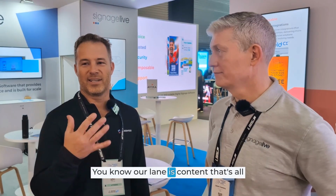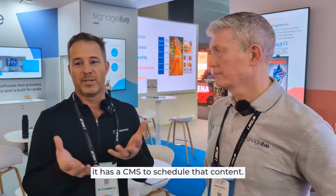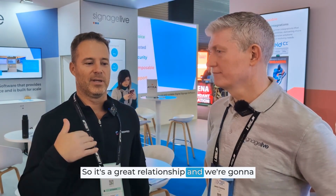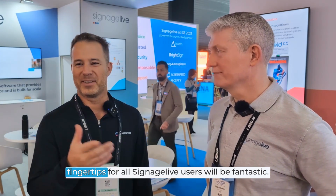You know, our lane is content. That's all we do. We continue to develop more and more content. So it only works well when it has a CMS to schedule that content. So it's a great relationship, and we're going to stay focused on just continuing to add more and more content, new apps. Those apps will always be available to Signage Live customers. So I'm looking forward to what we bring, and the fact that it'll be available at the fingertips for all Signage Live users will be fantastic.